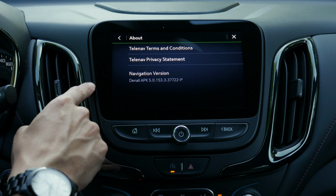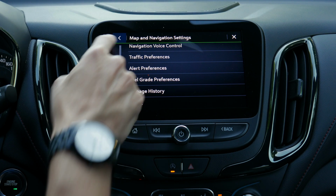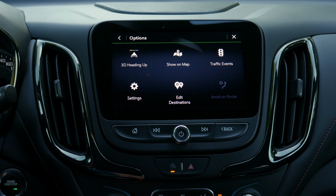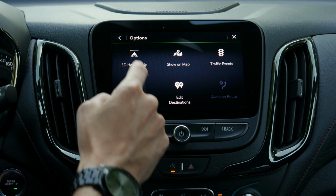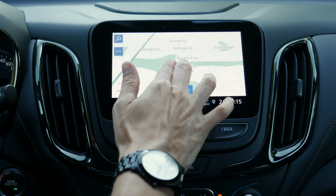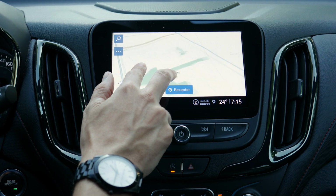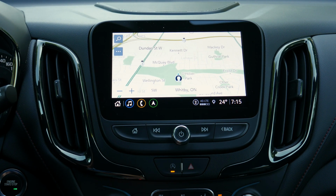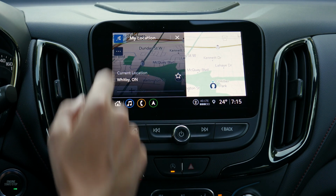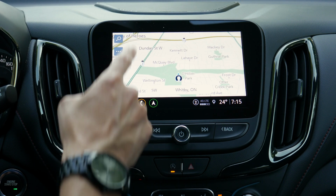And then basic about information, so you can see what navigation version you're using, look at your terms and conditions, etc. Also edit out your destinations, so no destinations that were searched for as of yet. And we'll get to a few of those other options in a second as we find a route. So you can also, this way, do a pinch to zoom, and the screen there is fully responsive, which is great. It's really nice. Nice pinch to zoom capabilities. Push the button there, pressing in order to see your current location. You can save it out if you want to as a favorite. Really straightforward.